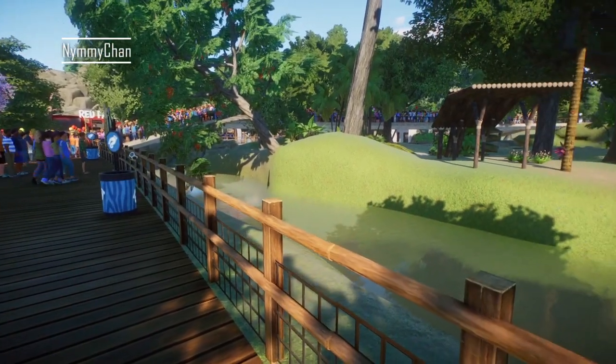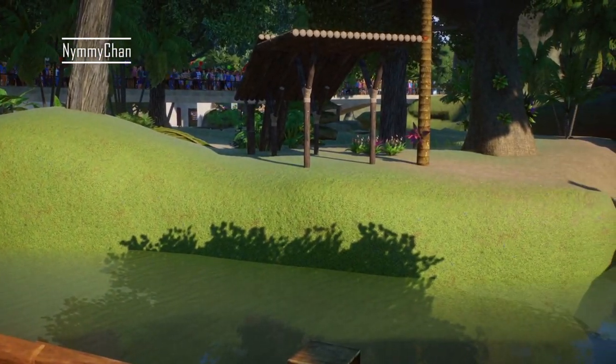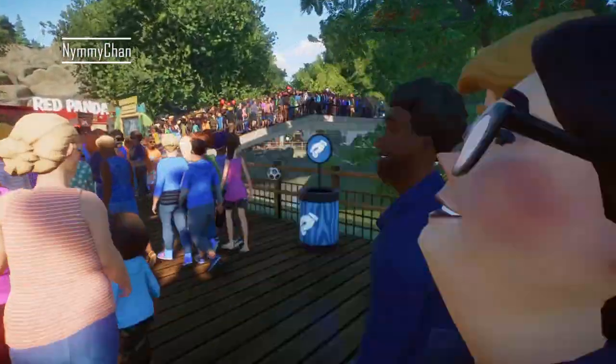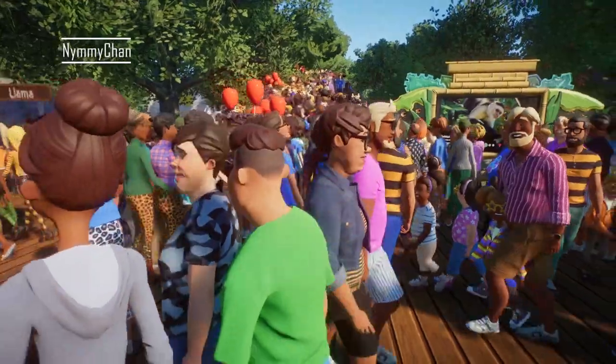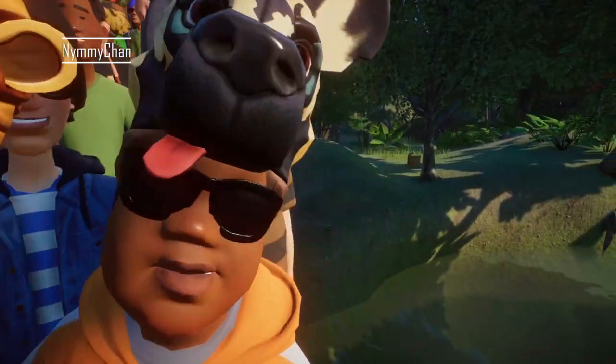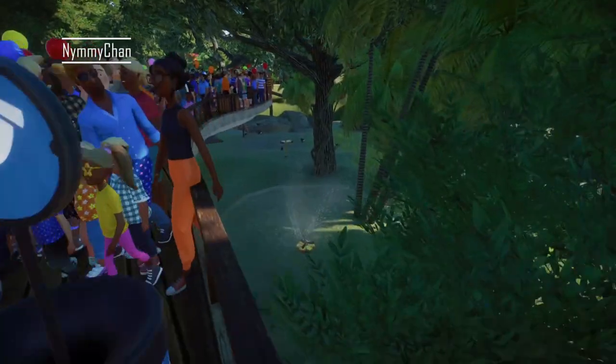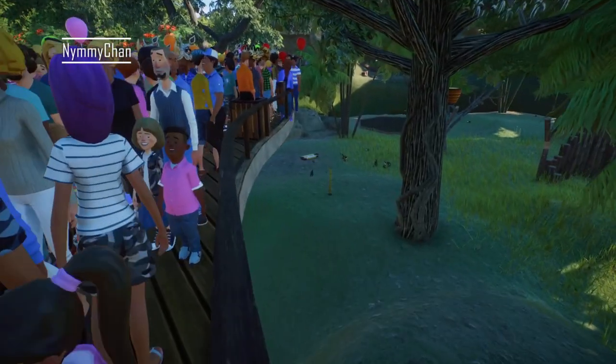So here we have our first habitat. We have the capuchin monkeys. I'm not sure if we can actually see them. Oh, they are there. Okay. You know what? Let's follow our busy visitor route. I mean, look how many people are here. Okay, let's just... can I go off? Ugh, so many people. Oh, there they are.